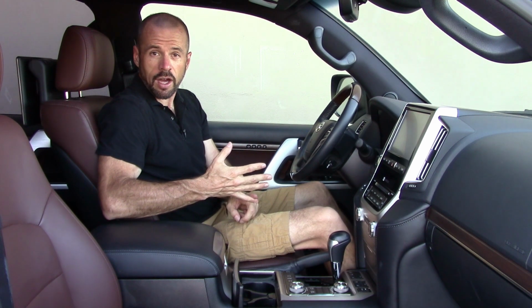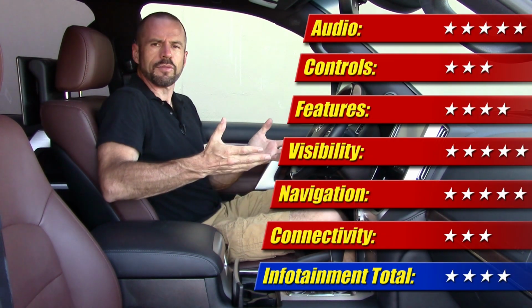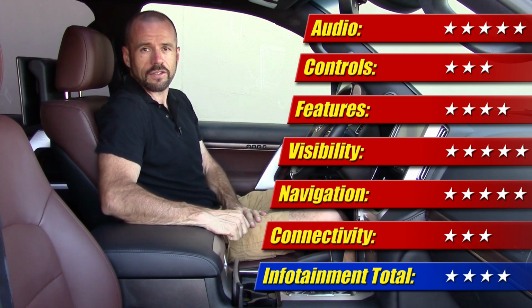We do not have Android Auto. We do not have Apple CarPlay, and that really is missing in this price range, I think. So infotainment gets 4 out of 5 stars.